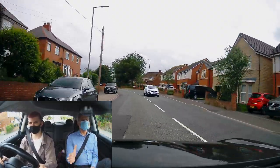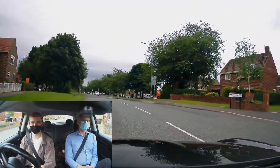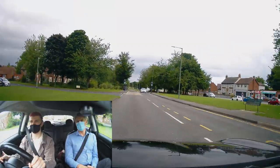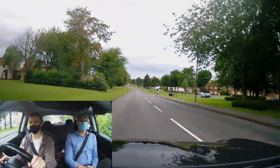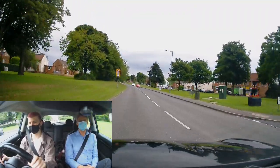If your wheels touch it, you're not going to get it wrong, but I drove straight up. You go straight over the top. You know what the exam will give you for that? Minor measurements. Serious one. Really? Yes. So don't do that one again. Keep an eye on your speed.